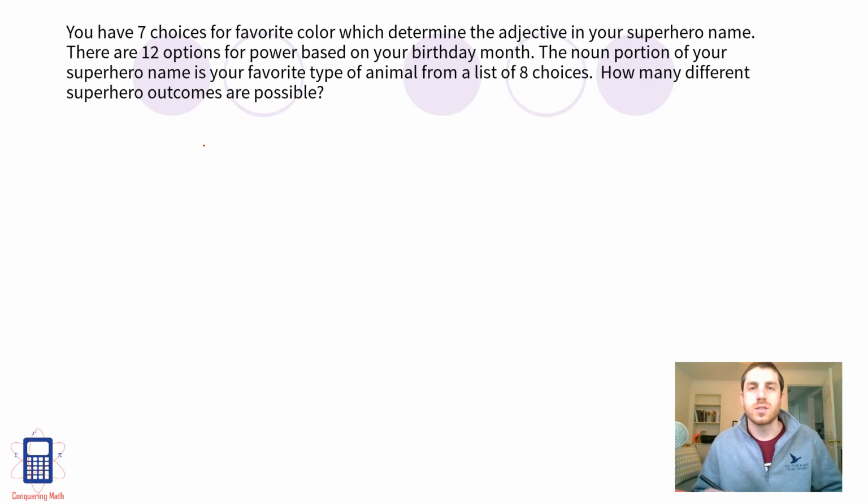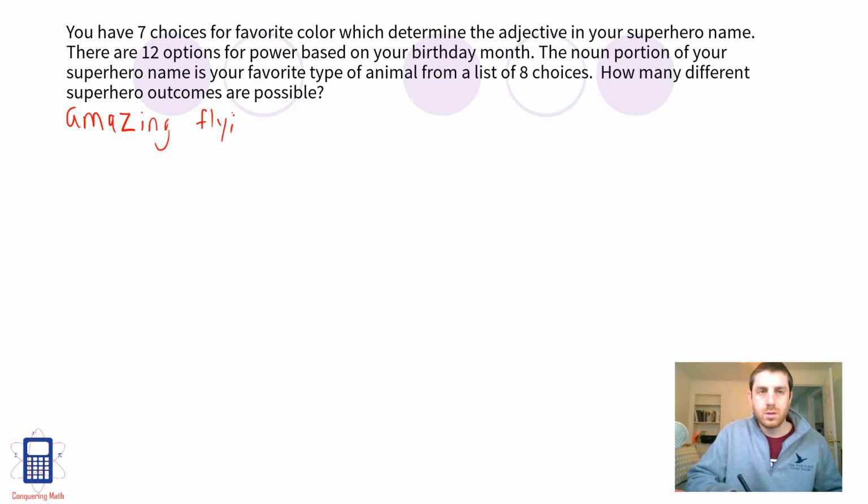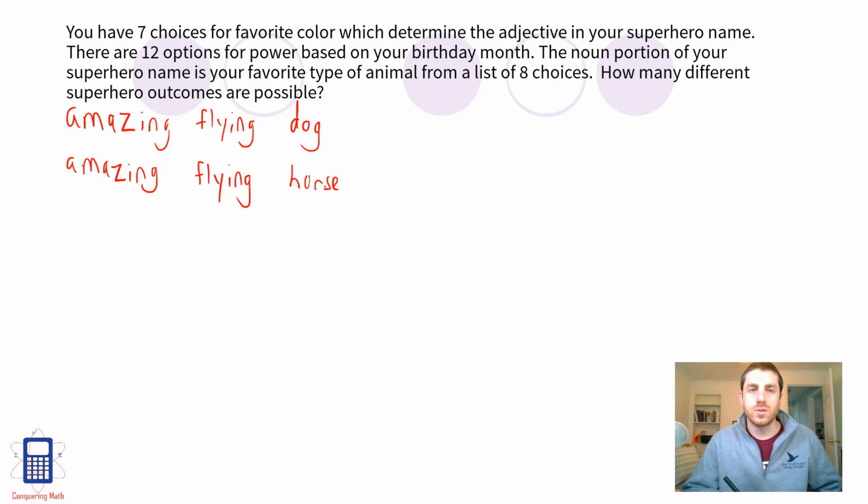One option is to make a list of all the possible choices. So you might start with the adjective. You might say amazing flying dog. And then you might say, let's keep the first 2 the same and switch the second one. Amazing flying horse. And if you do this for all of the 8 animals, then when you're done with that, you'd go back and you'd stick with amazing, and you'd change flying to, say, invisible, and then start again with dog, and go through all the animals. And you'll realize pretty quickly that this is going to take a long time.